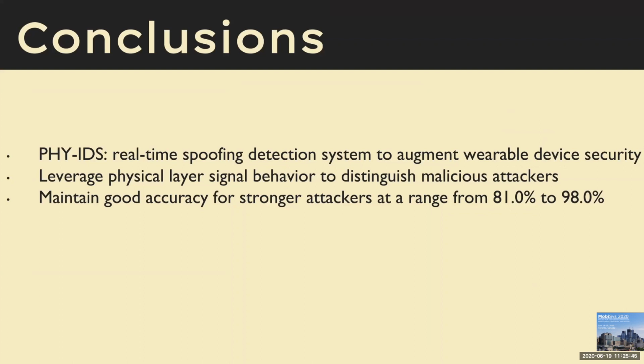To conclude, we focus on a real-time monitoring system for medical usage. We also propose a real-time spoofing attack detection, which is a cheap way to augment wearable devices' security. We leverage the physical layer signal behavior to distinguish between legitimate and malicious attackers. We also propose four-level attacker models based on real attacking scenarios, and we show considerable accuracy in defending against different kinds of spoofing attacks.